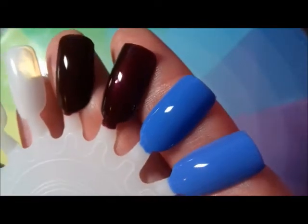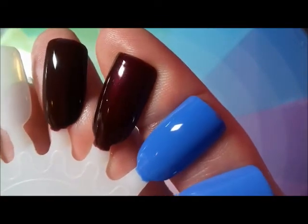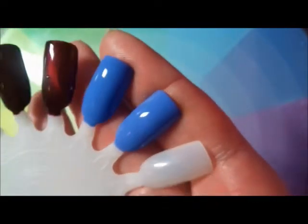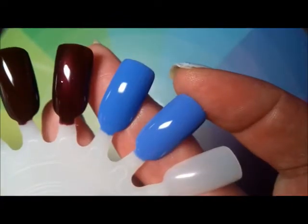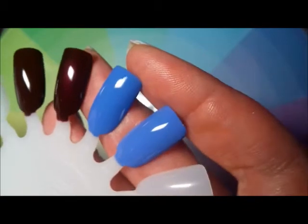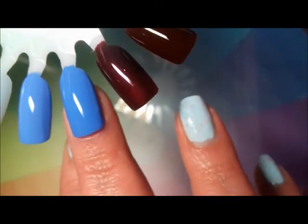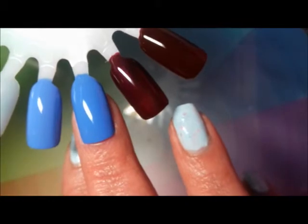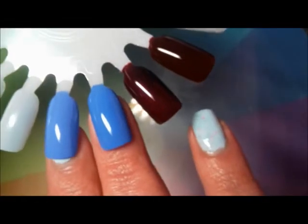Okay, so here is a second coat on all four, and you can definitely see the shimmer picking up there in the second coat on the Sally Hansen Flirt. These two do look very similar. I would say that Blue La La is a tiny bit paler than Cameo, but they've both got great formulas. The Illamasqua is a little bit darker, and it's got a tiny bit of purple in it, I would say, and that's Blue La La. So there is a difference, but they are very similar.